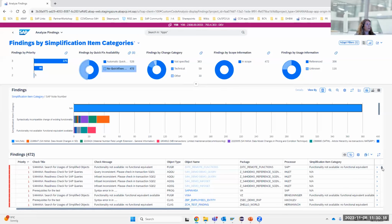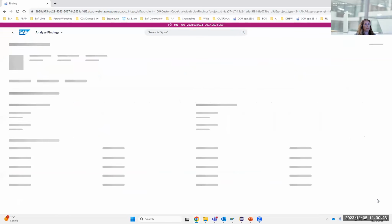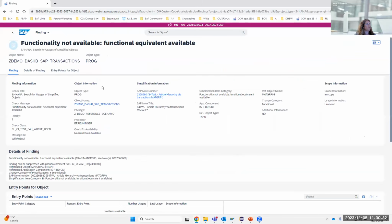Here, in the below area, you have access also to the details of the finding. Here, for example, if I click the details button, the app will navigate me to the details view of the finding, and here you can get the information on which finding it is, where it occurs, and how to fix it.